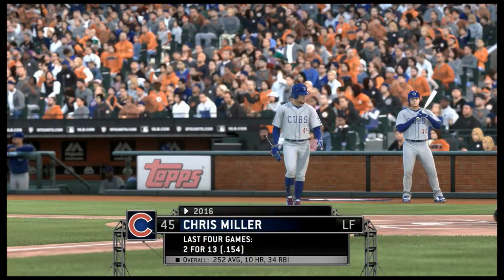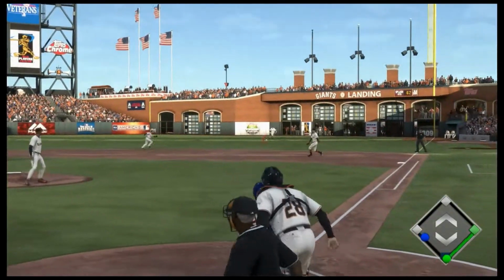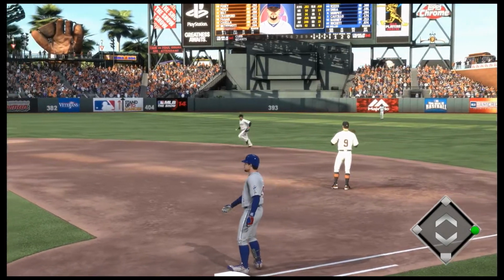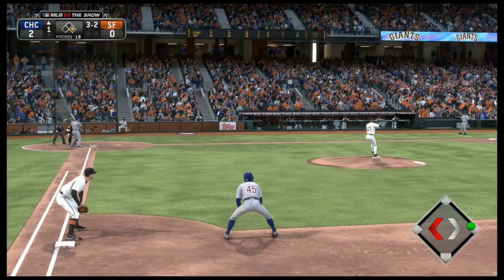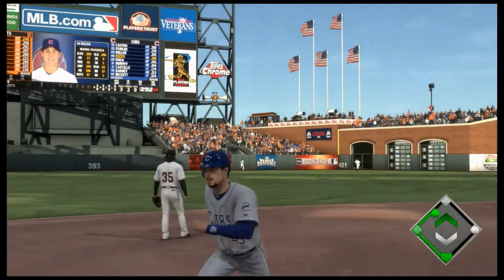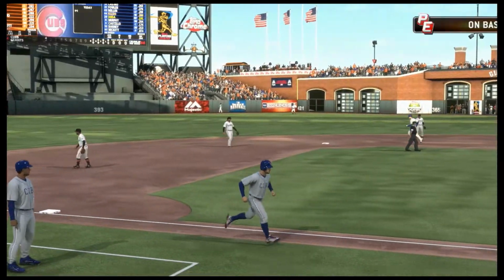Chris Miller will dig in for the first time. There. You can't go down looking here. You've got to. Meanwhile, this ball gets down. It's a base hit. And that'll plate their second run of the game as they take a 2-0 lead. Oh, and he turns on a fastball here and drives one into deep right center. And that ball is out of here.